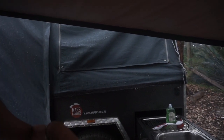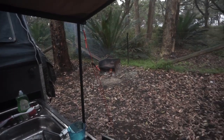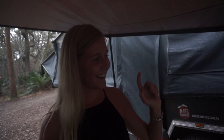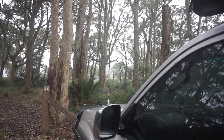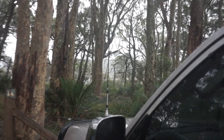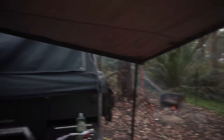And then we have our fire over here. It's still going because we've got the cover over it. And then our shower for tonight is just down here. So that's our shower bucket, getting filled up with all the rainwater. The beach is just out here. You can kind of just, well, it's getting real heavy. You can kind of just see it through here. But anyway, there's like a little beach trail that goes right down to the beach, which is kind of nice.